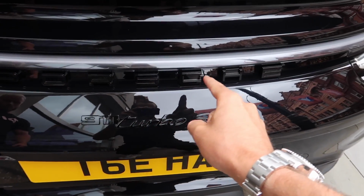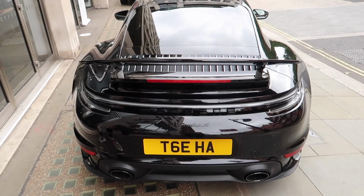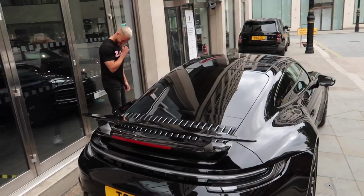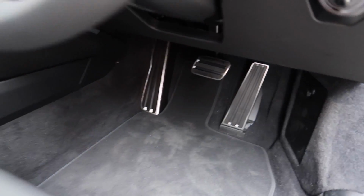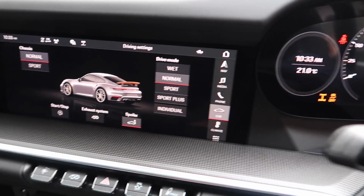The Porsche badge at the back here is in black, and also the 911 Turbo S here is in black as well. And obviously, I've got a new number plate for the occasion. I'm just trying to think what else to tell you in here. You've got your pedals down there, the center console's pretty cool. That's the uprated gear knob as well. And then obviously you've got all the tech here.